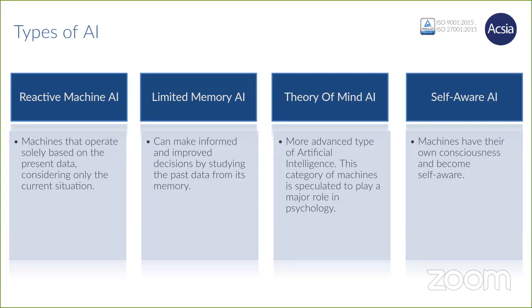Now the limited memory AI. Such AI has a short-lived or temporary memory that can be used to store past data and hence evaluate future actions. An example is self-driving cars, which have limited memory AI.